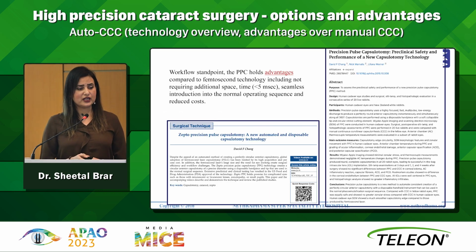So the advantages of this technology over FLACS basically are that it does not require additional space in your OR. The time taken for capsulotomy is shorter, less than 5 milliseconds. It can be seamlessly introduced into the normal operating sequence, and of course the cost is comparatively less, and this is why it is also popularly known as poor man's femto.